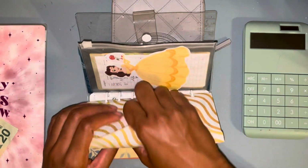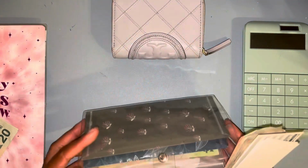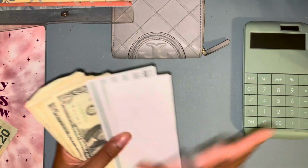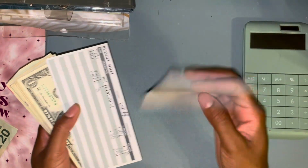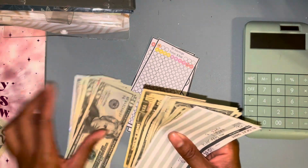And then let's do my US because I have that 20. And I started a little challenge for this because I don't plan on doing a trip anytime soon. So I decided to do this little bill challenge that I created. So I'm gonna put this 20 in first and count it up.